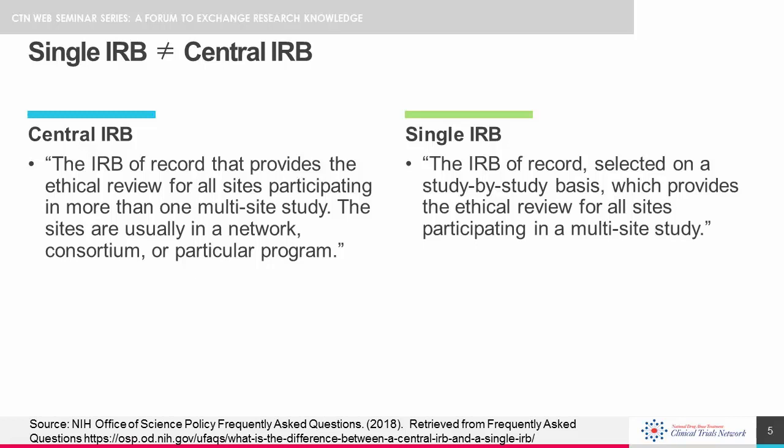Conversely, the NIH defines a single IRB as the IRB of record selected on a study-by-study basis, which provides the ethical review for all sites participating in a multi-site study. The CTN policies and procedures uses the term single IRB, and that is the required terminology within the CTN.